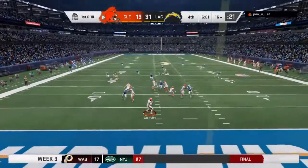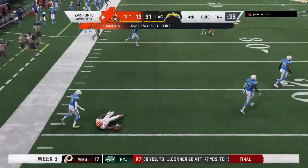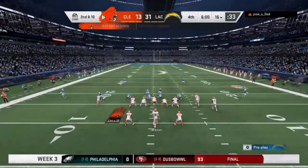After the interception, here's Jackson. And that is incomplete. He couldn't hold on through the contact. Brings up 2nd down. An incomplete pass on 1st down. That leads to a 2nd and 10.